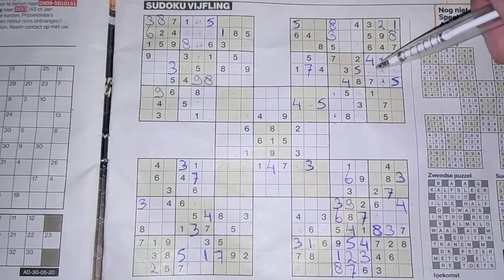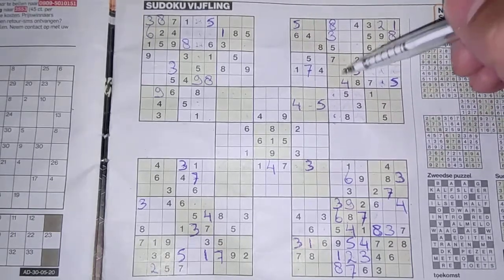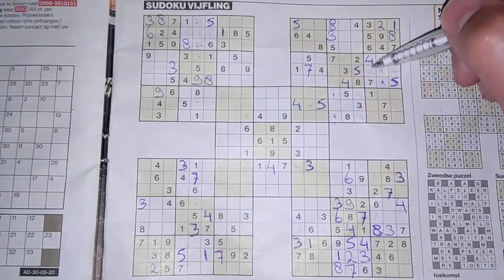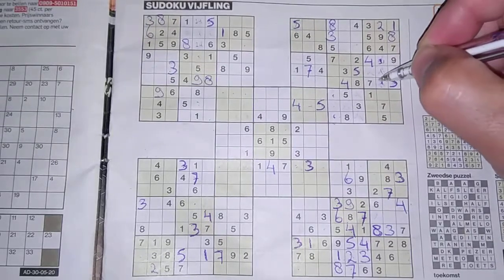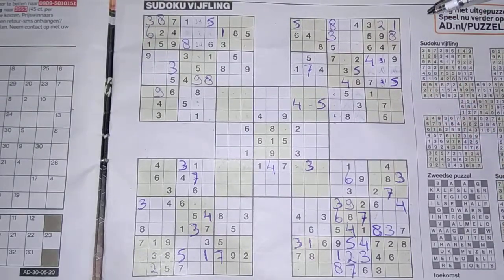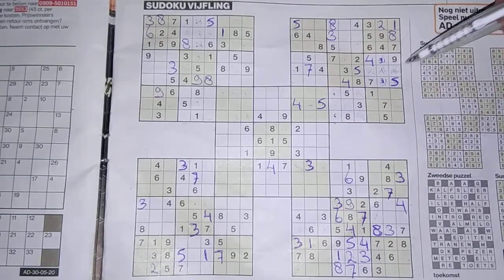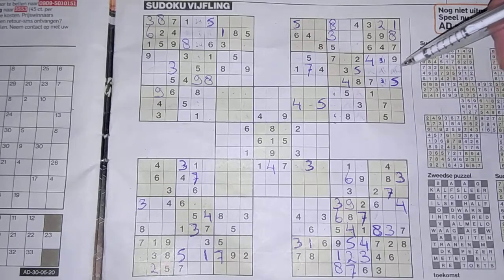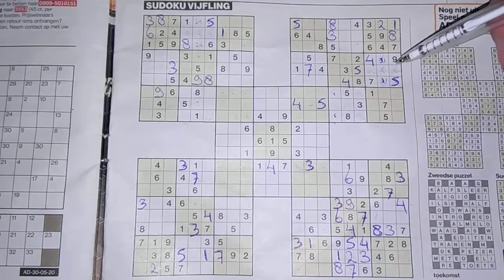We have a pair here also. We have a 1 in one of those 2, but also a 3. Because we have a 3 here, no 3 in those 3 boxes. So the 3 and a 1 goes here as a pair. The other 3 numbers are the 2, the 6, and the 8. 268. All right.